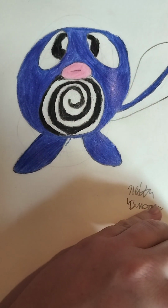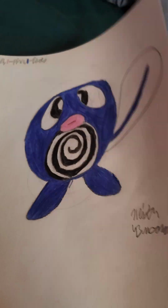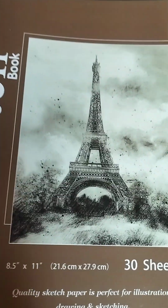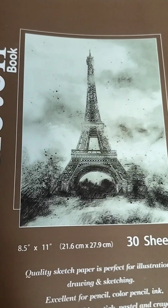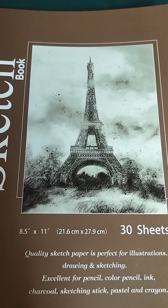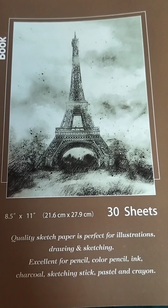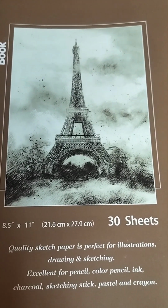Yeah, let me check here. Yep, that's all the pictures for this batch. I think it turned out pretty good. Especially the little Poliwag there, and the one little alien creature kid. I think those were my favorite ones for this one.